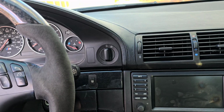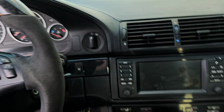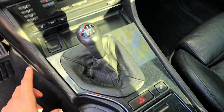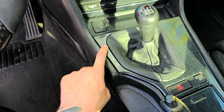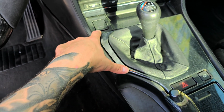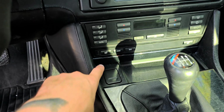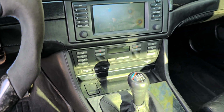Coming over here with the trim, we have technical graphite trim that's actually E39 M5 trim. It's in pretty good condition. I believe the tabs or the dash, I can't remember at this moment, something's broken or missing, so it doesn't hold as tight as it should. We do have the little cup holder delete with the technical graphite trim.